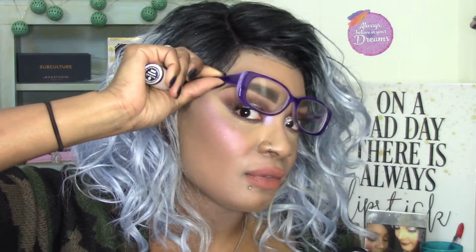So the Bitsy Beauty Highlight, love it. I think it's beautiful. It layered over top of the Halo highlight very well. And I feel like it was a little more pigmented earlier, but I don't know. You guys could probably still see it, highlight on fleek. Yes, highlight is on fleek.